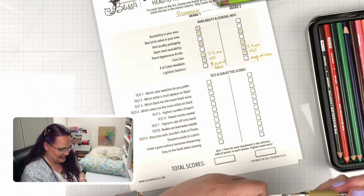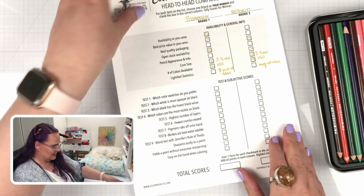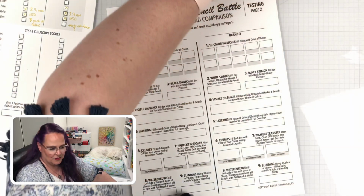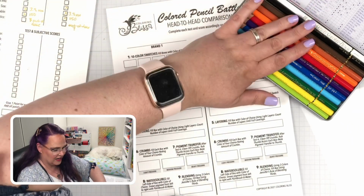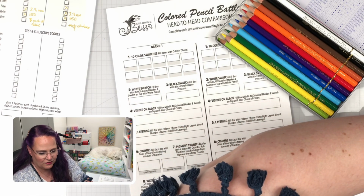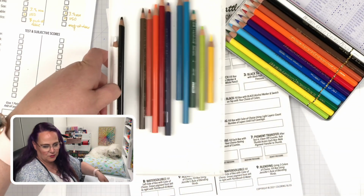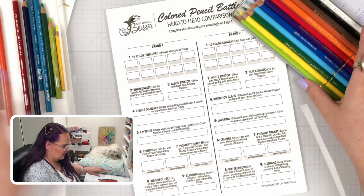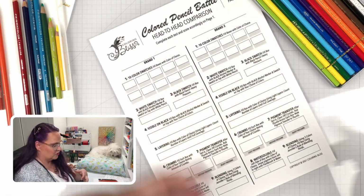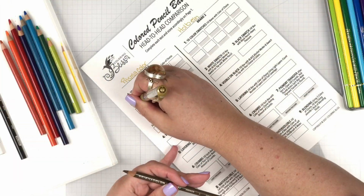Okay, now we get into the hands-on testing. This is going to be fun. First one that we get to do is some swatching. So what I did was I took the 12 pencils right here. I went into my Prismacolors and I found 12 that match as close as I could find. That's these 12 right here. And we're going to swatch them in here, and I'll just do a time lapse real quick and I'll be back in a second.